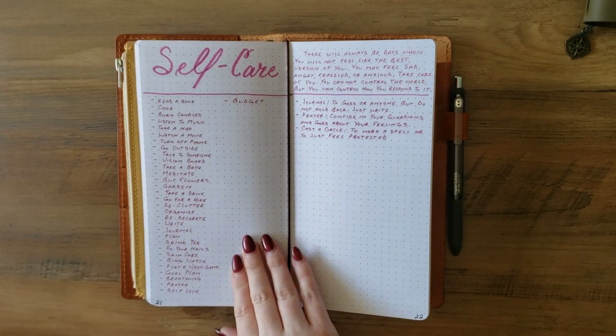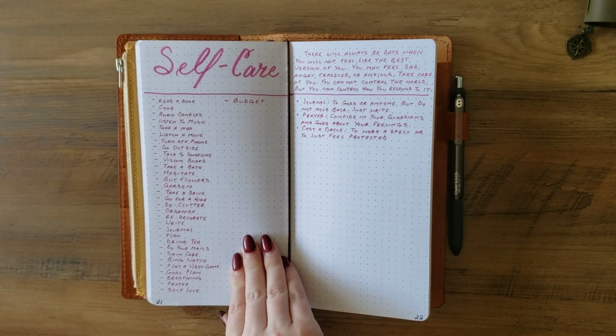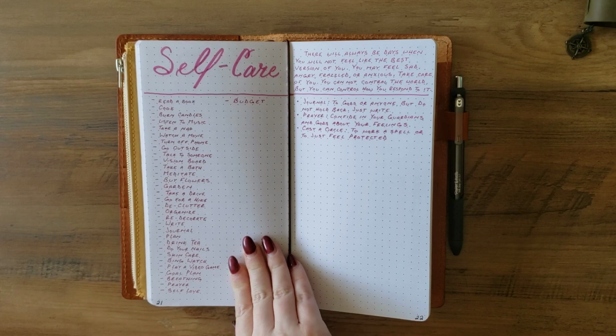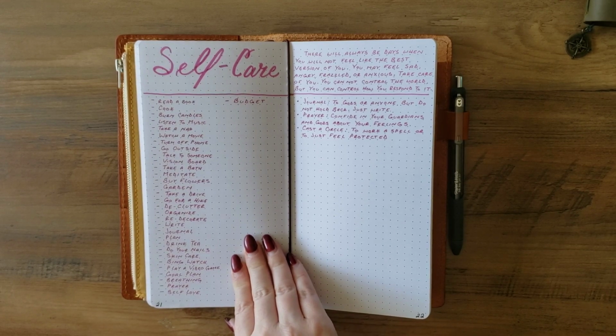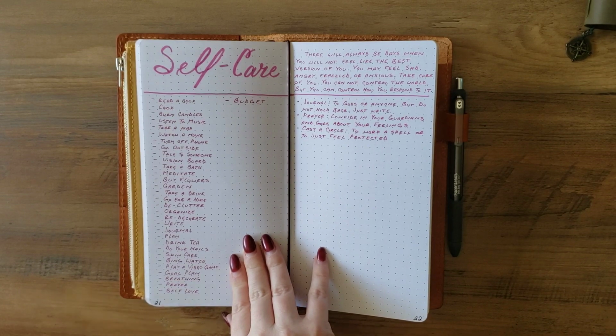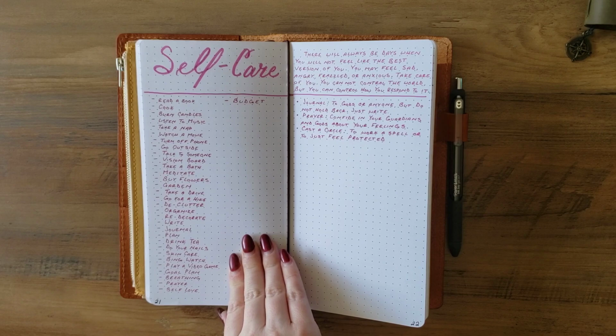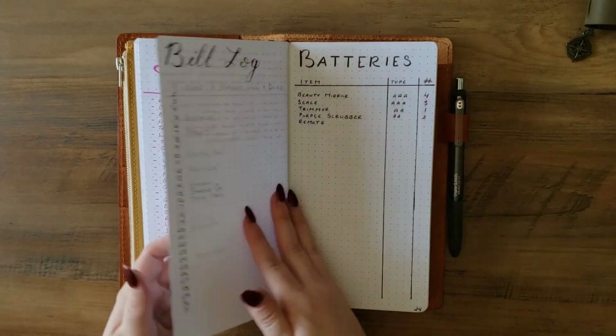Next I have a self-care page. So if I'm ever having a really bad day, or if I need to just take some time to myself and put some energy back into me, I will pull from here to get ideas of what I want to do for that day to regroup and reset my mind.